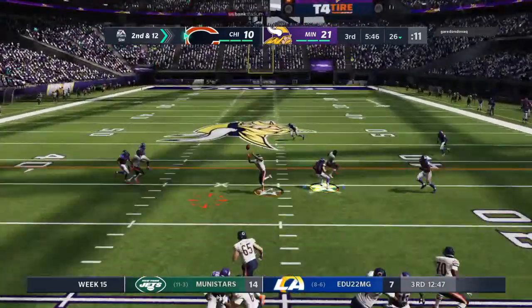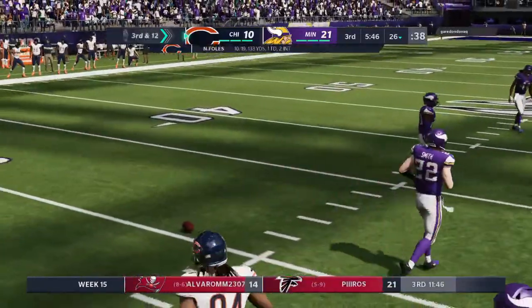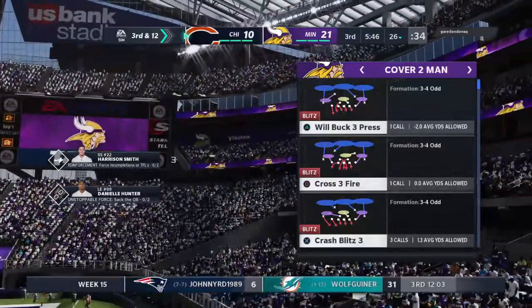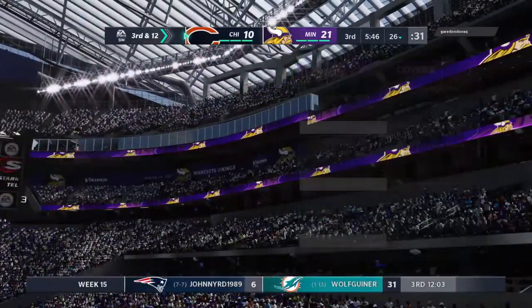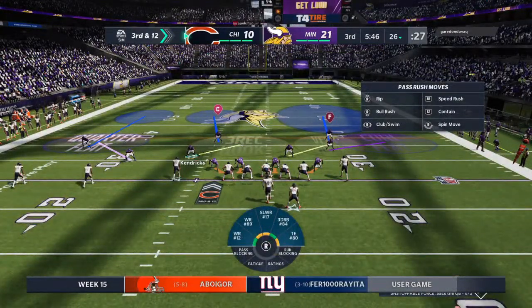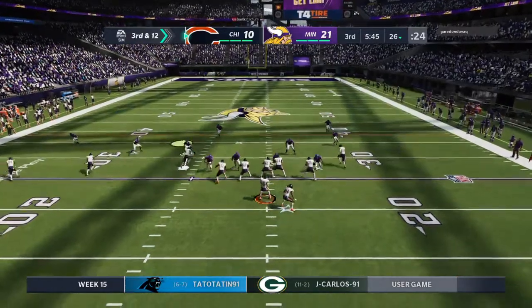Out of the gun, they'll look to throw. Oh, he dropped it. They were looking for him in the middle. He couldn't catch it. Now 3rd down. Well, the passing windows are just not there, and that's just another example of how great this defense has been all game long. And that's exactly what a top 10 defense can do.